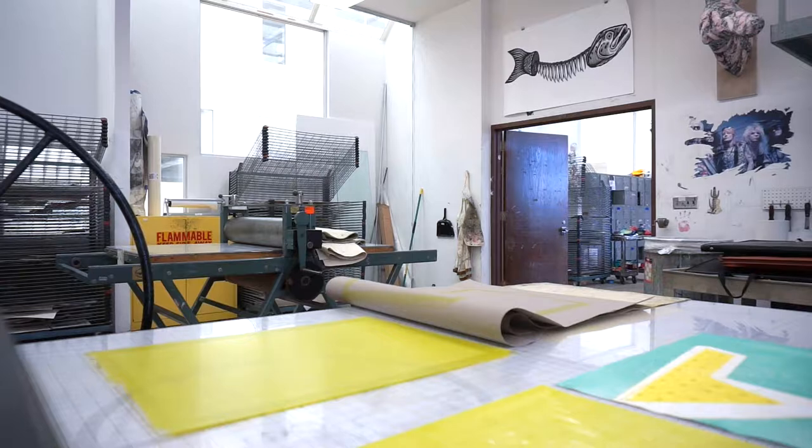The prints are all finished over a series of printing sessions, and I give myself time away from each layer or recollection before pushing the print any further.